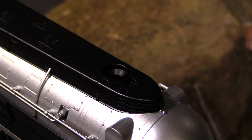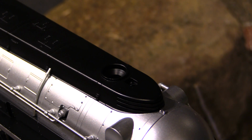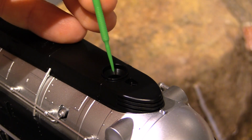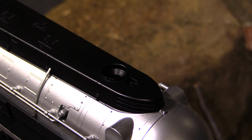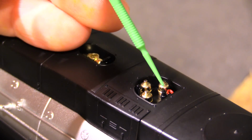Up on top of the engine, once again, there's not a whole lot of fancy detailing to show you because of the streamlining. We do have a smokestack here, and as I said earlier, there is a fan-driven smoke unit down in there. And as always, to load smoke fluid into the smoke unit, you simply pour the smoke fluid directly down the stack. Now, when you pour smoke fluid down the stack, it will actually put smoke fluid into both smoke units. The smoke unit for the smokestack and the smoke unit for the smoking whistle, which you'll see in just a second.